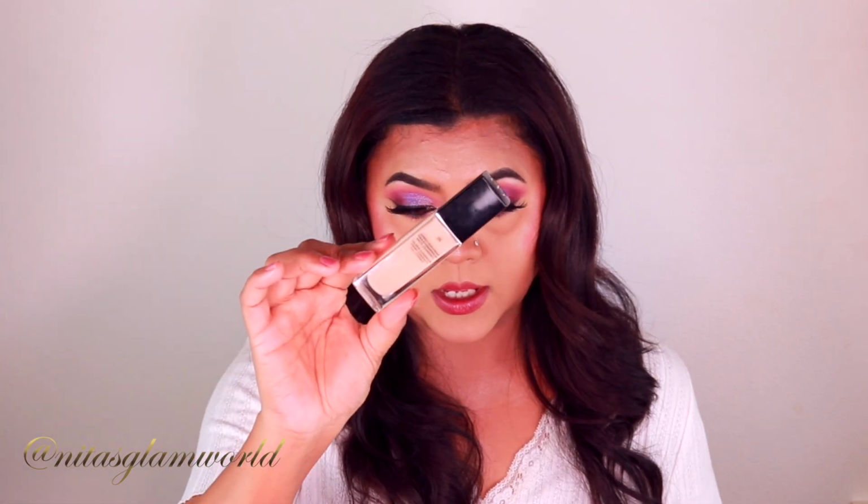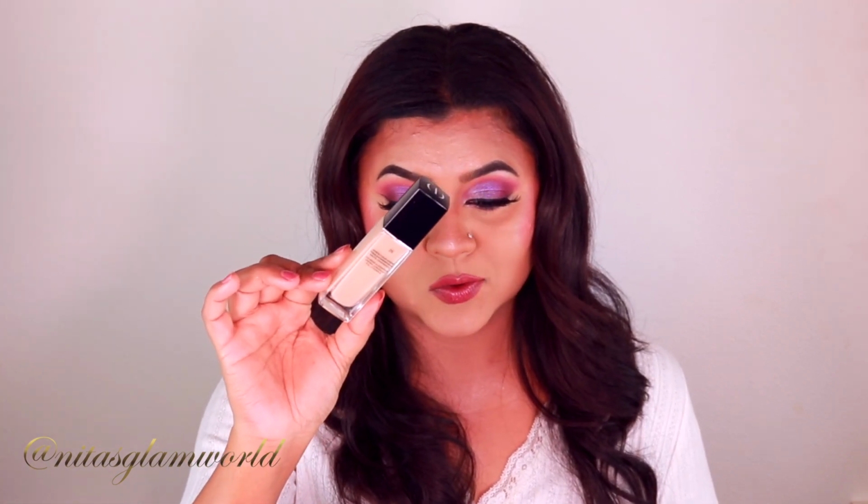I got the shades 2N as well as 3W, because I was a little confused about the shades. This is the shade 2N, and you can see it's way too neutral and way too light for my skin tone. The reason I decided to get a neutral shade is that with some base products, whenever they claim to be a warm shade, it's way too warm, almost like yellow, and I do not like that. That's why I decided to get a neutral shade.